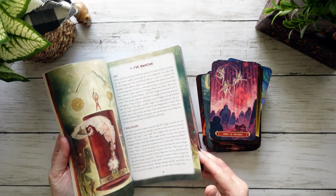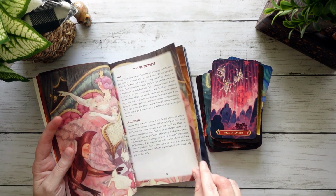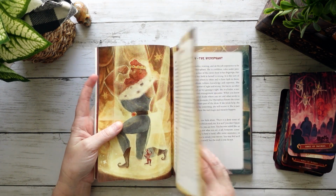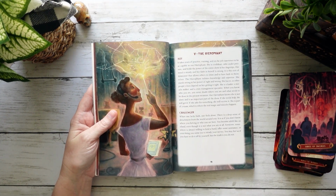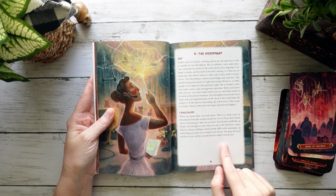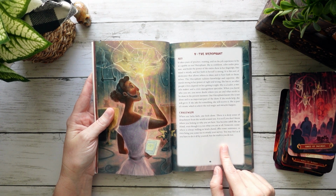I do want to talk real quick about that Hierophant. I'm not going to dig through the deck and try to find him, or her, because we have the big picture here. So the interesting thing about the Hierophant is, let me just read a little bit from the guidebook.